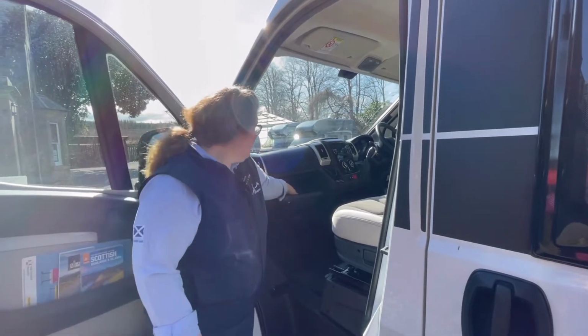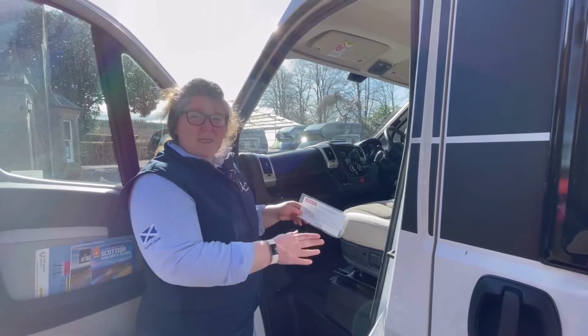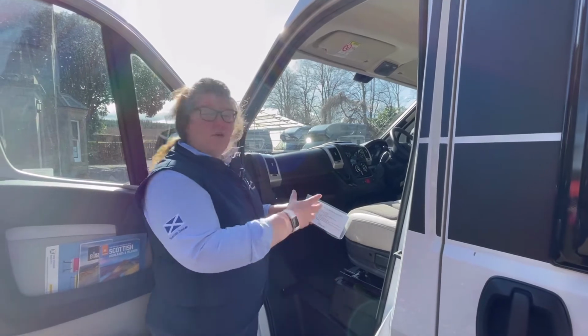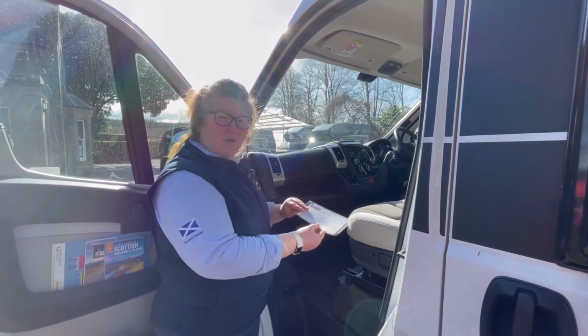Also above here we have a handy little checklist. It's just a little thing to remember before you leave, that you've unplugged your electric, you've picked up your levelling ramps, and all your windows are closed properly. Handy thing just to run through before you leave.